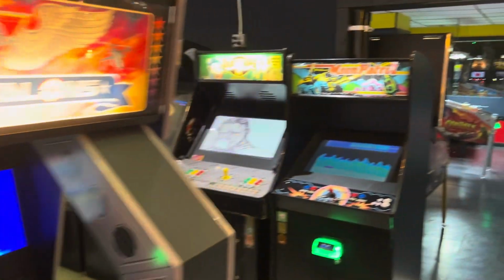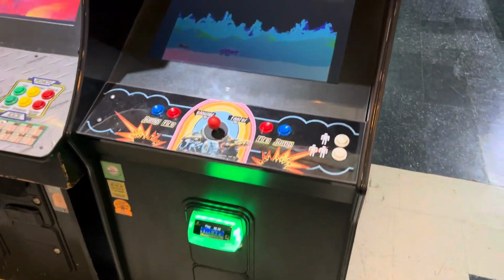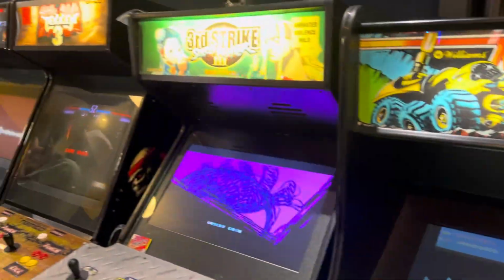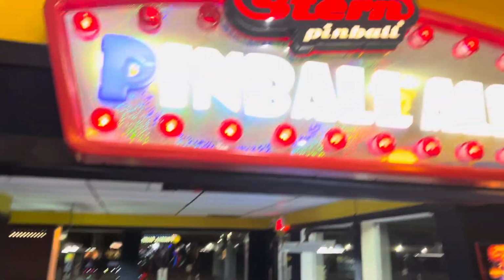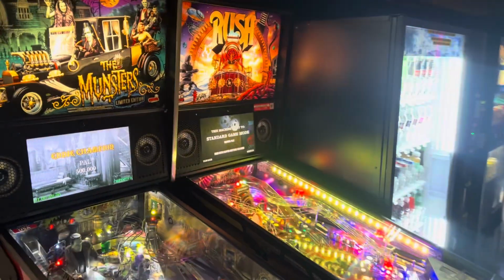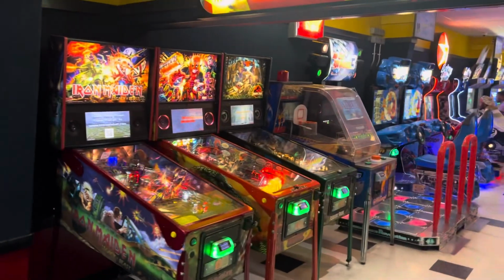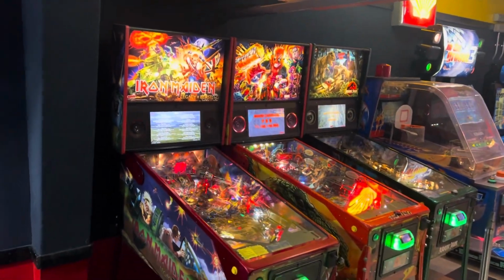Steel Talons. They have an original Moon Patrol, but this cabinet looks like a modernized one, so maybe it's not the original cabinet. Third Street Fighter, and then back here they have a Stern Pinball customized pinball area, which is insane. Customized sign and everything, but it's not really a pinball alley. They don't have much. They have Munsters, Rush, Jurassic Park, Deadpool, Iron Maiden, and there's an air hockey table, and the brand new Godzilla, and a foosball table.